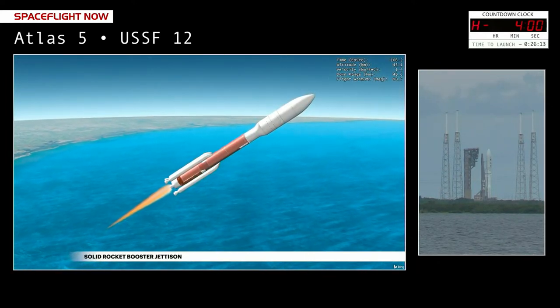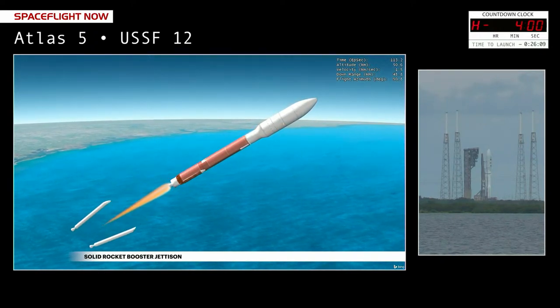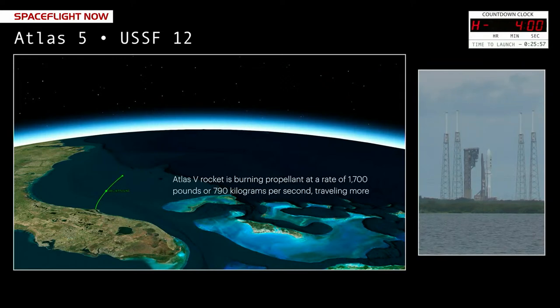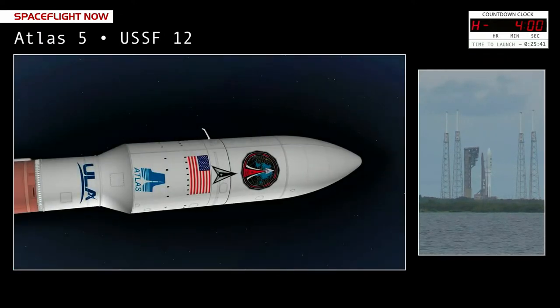The strap-on boosters from Northrop Grumman will burn for about a minute 40 seconds and then jettison a few moments later to fall into the Atlantic Ocean. This map here from ULA, this is a video from United Launch Alliance, shows the expected trajectory generally toward the east from Cape Canaveral Space Force Station heading out over the Atlantic Ocean. This is necessary to reach the planned equatorial orbit at geosynchronous altitude, more than 22,000 miles over the equator. So this mission is heading east to enable that orbital insertion.